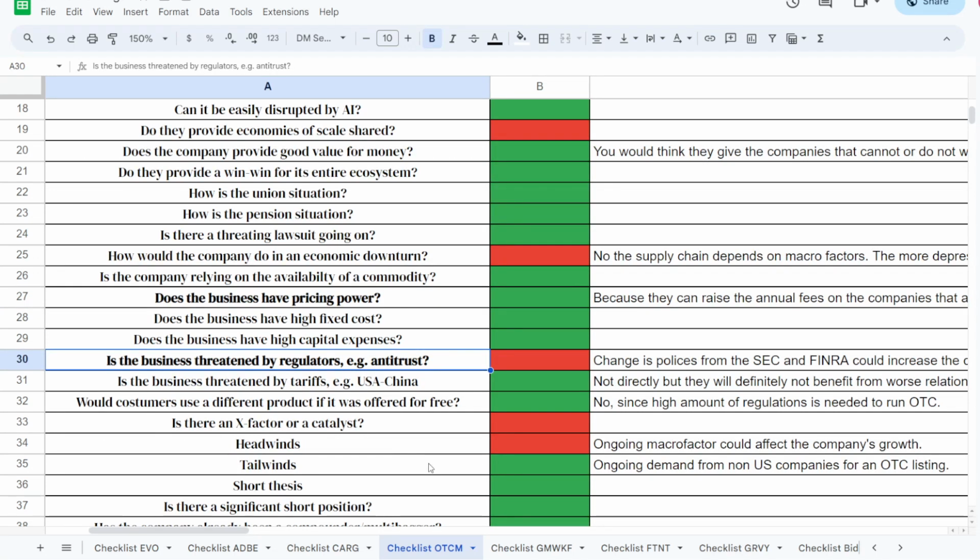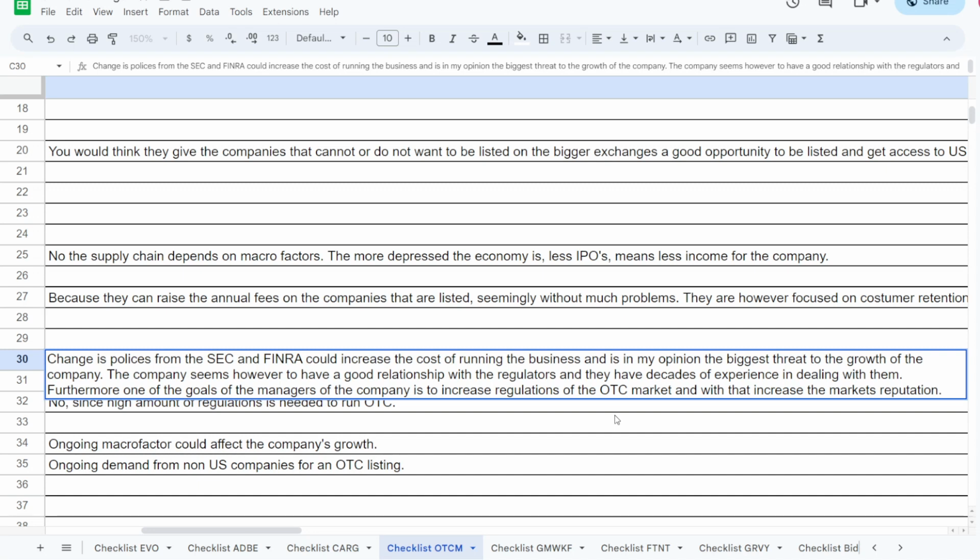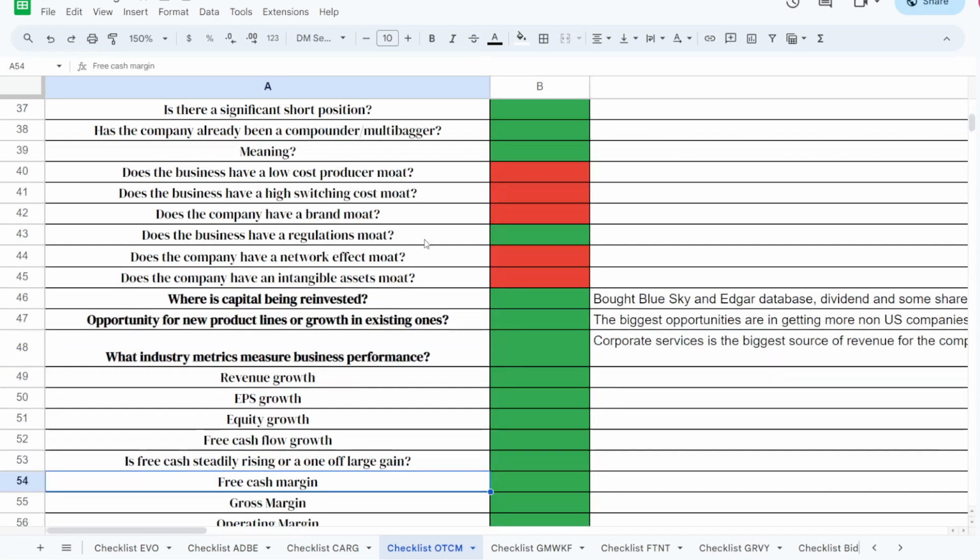The next thing that I highlighted on the list is if the business is threatened by regulators or something like antitrust. That is something that, of course, can be a big risk for the company since they are operating in a very regulated finance space where changes in policies from the SEC or FINRA could increase the cost of running the business. And in my opinion, that is the biggest threat to the growth of the company. But if you read through the annual reports and the earnings call transcripts, you can see that the company seems to have a good relationship with the regulators and they have decades of experience in dealing with them. And the goal of the CEO, Cromwell Coulson, is to increase regulation of the OTC market and with that increase the market reputation.